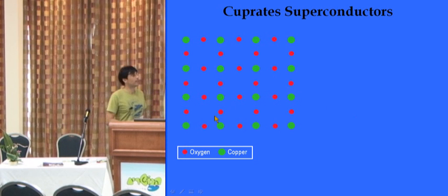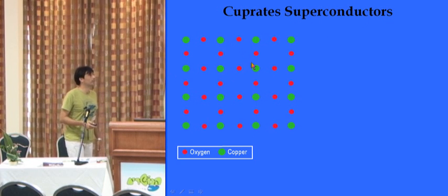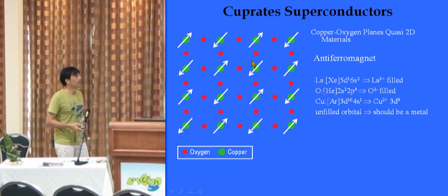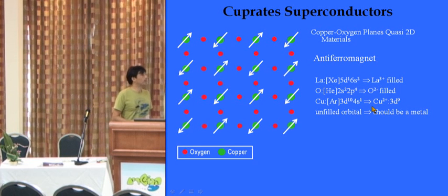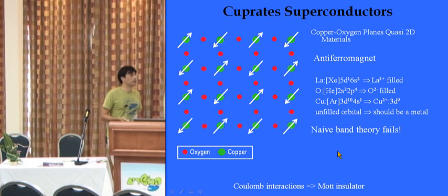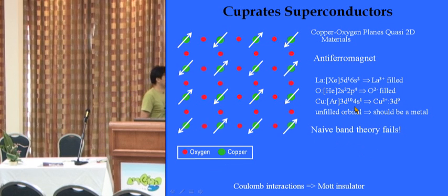Let's look at the properties of this two-dimensional copper-oxygen plane. So this is the copper-oxygen plane. First of all, the parent compound is antiferromagnetic. If we look at it in terms of band theory, then basically the copper orbital is not full, so it should be a metal. But the parent compound is actually an insulator, so if one calculates the properties by naive band theory, then the success is very limited. Basically it's a Mott insulator, so there are strong correlations and Coulomb interactions, and it is an insulator.